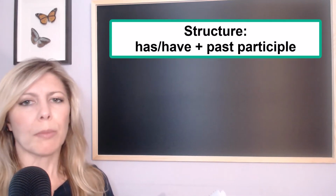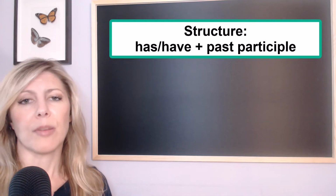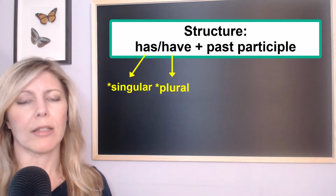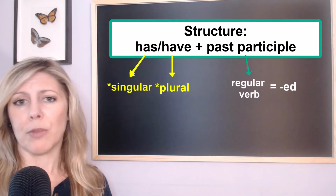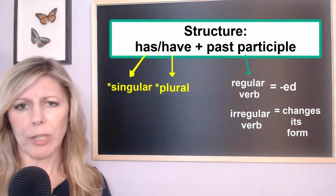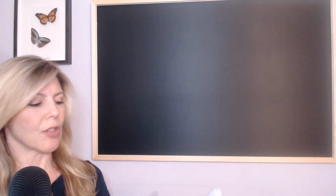So present perfect uses the structure has or have plus the past participle, okay? Remember, has or have depending on singular or plural subject. Past participle uses ed if the verb is a regular verb. If it's irregular, it will change its form completely. And we covered all of that in part 1. So let's just get started here.